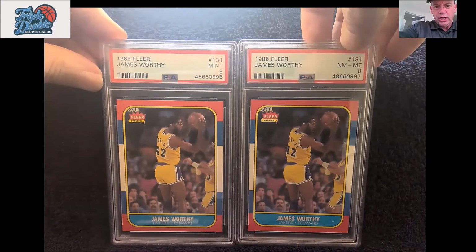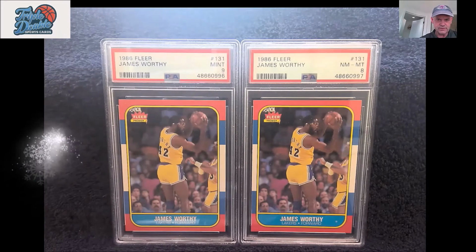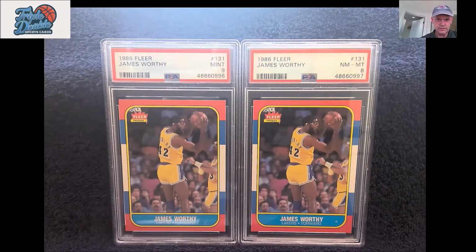All right. Worthy. Who was that announcer at the forum? Anyway, got a 9 and an 8. These are going up. Here's with Kareem. All right, James Worthy.